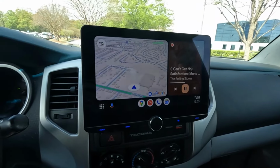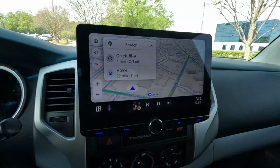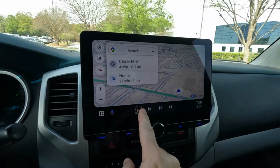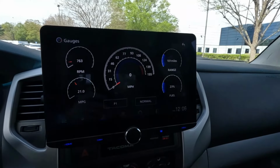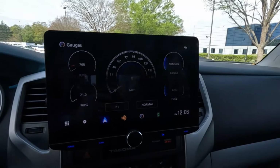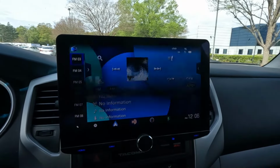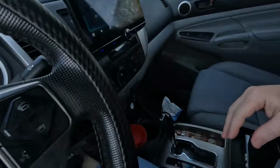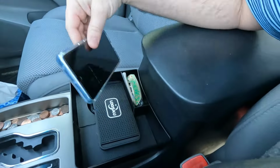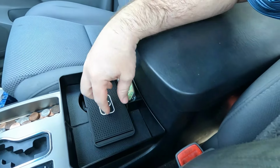Big 10-inch floating screen. It's got Android Auto. It functions amazingly. It lets me see all of my gauges because it's connected to my truck. I can see my speedometer. I can see my gas. I can see everything. It's so awesome. And you know what? In addition to that, I spent a little bit more money and I put in a wireless charger. Now, this one was aftermarket, meaning it doesn't fit in anywhere.